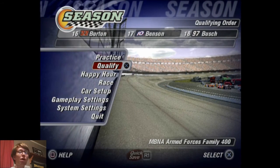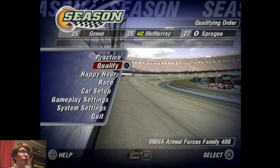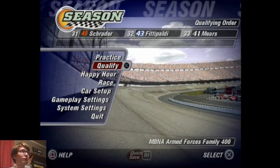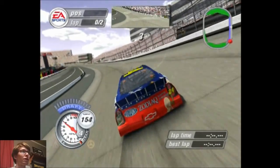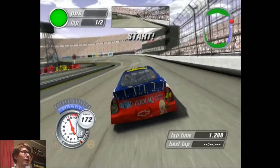Anyways, we're going to be going to qualifying, see what the car setup is and how it works. I don't know where I'll be starting because I don't know how qualifying works at this track for some reason anymore. This car looks good at this track. Let's see what the car has got.